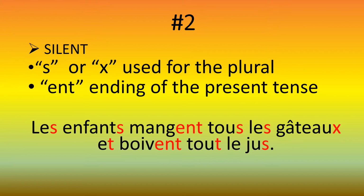Les enfants mangent tous les gâteaux et boivent tout le jus. Je répète a little bit faster. Les enfants mangent tous les gâteaux et boivent tout le jus.